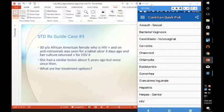And the last case for this app, we have a 30-year-old African-American female who's HIV positive and on antiretrovirals, who was seen for a labial ulcer 3 days ago, and her culture returned positive for type 2. She had a similar lesion 5 years ago, but none since then, so this is not a primary lesion. And what are her treatment options?